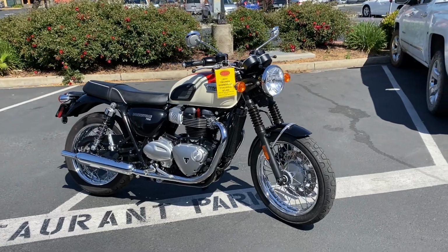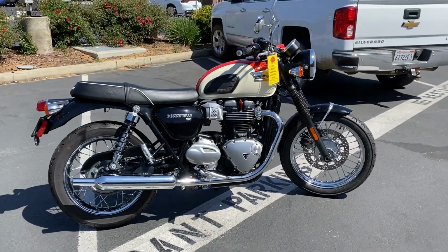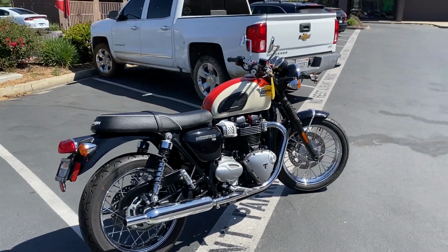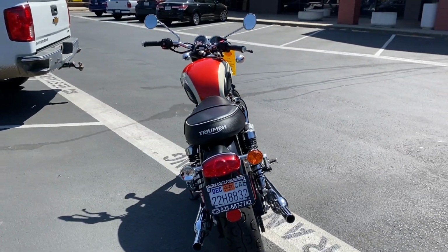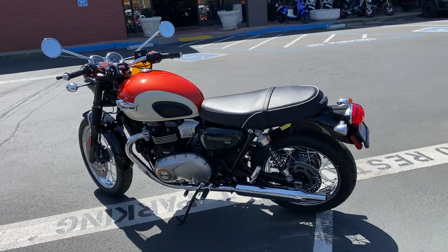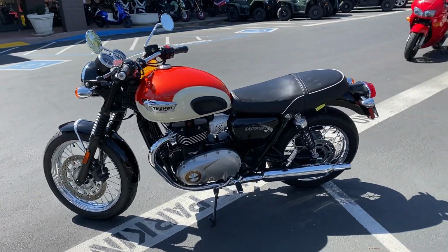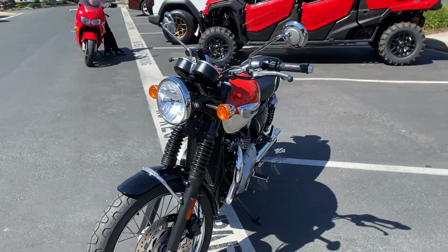I love the T100 with the tank pads and the fork boots. Just got that gorgeous retro feel. This one has ABS brakes too. So you've got new technology on a retro style machine. It's got that gorgeous creamsicle pop color combo.